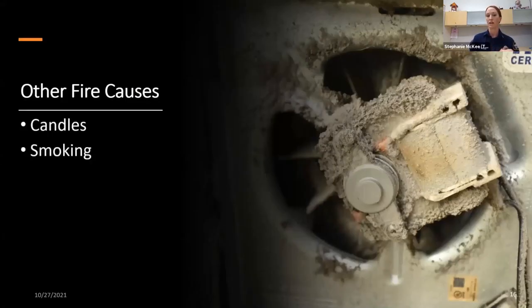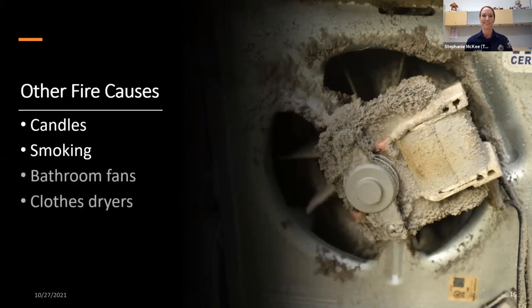So some of our other leading fire causes are candles and smoking. With candles, the great thing with 2021 is we have oil diffusers, we have wax melters, we have plugins, we have all the things to make our houses smell good that aren't going to cause fires. So consider one of those alternatives. And there are also the battery operated candles that go on timers, so it's even better.